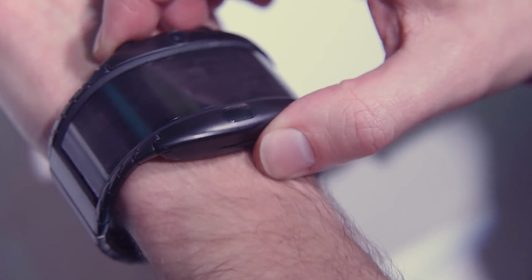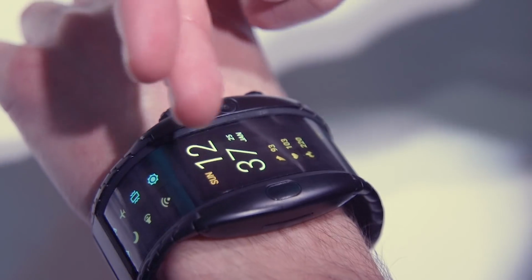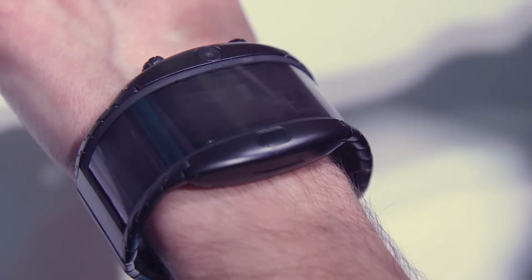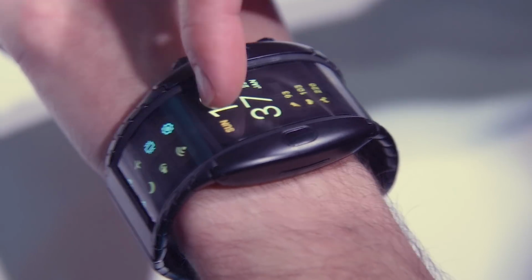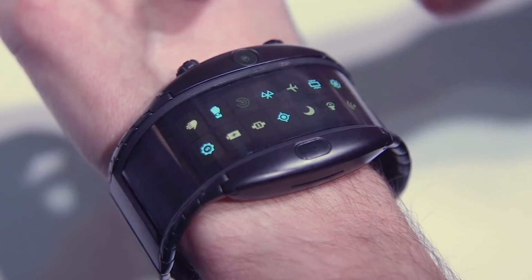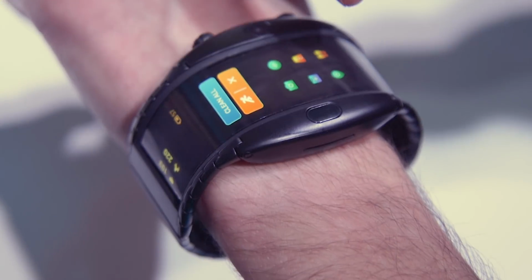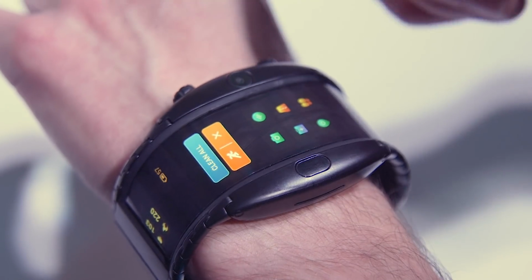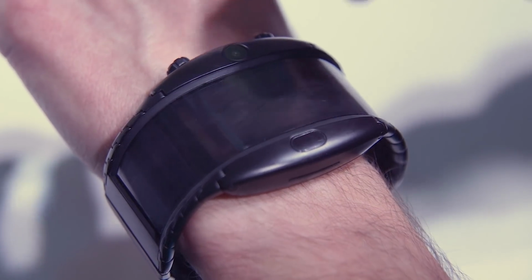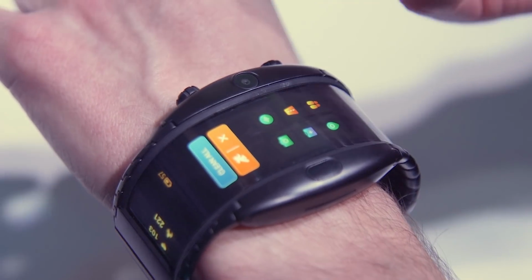So here we've got the default home screen, which I'm just waking up with a tap of the button there on the right-hand side. You can see you've got the time, the date, some basic fitness metrics. Up here at the top, we've got some of the settings you can toggle on and off, such as Wi-Fi, airplane mode, that sort of thing. Further down at the bottom, we've got some quick app shortcuts. We've got a camera, a map, some fitness data, that sort of thing.